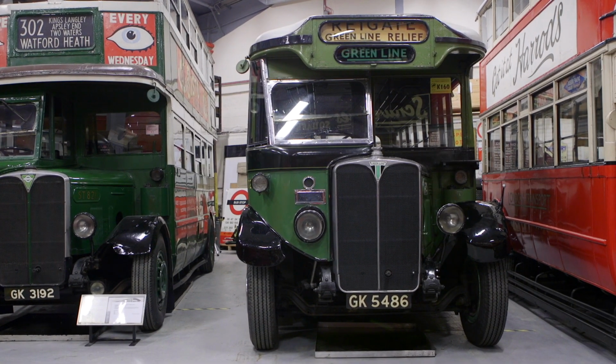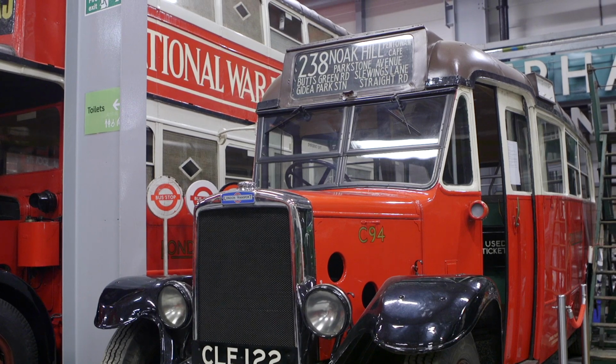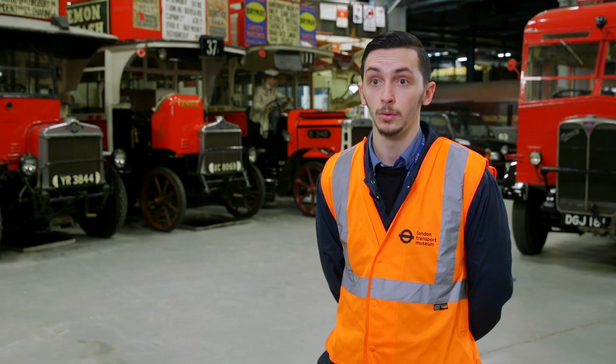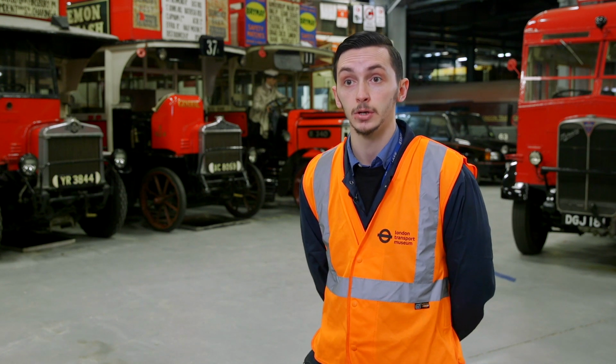One of my main responsibilities here at the depot is pre-inspections. A pre-inspection is done by an external contractor who will check over a vehicle before it goes to an MOT or on an event to make sure it's road safe.